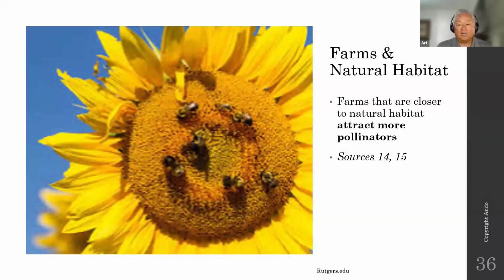So we have farms that are closer to natural habitats attract more pollinators because the natural habitat isn't plowed, there's undisturbed areas like we spoke about earlier. Undisturbed, uncovered soil produces many more opportunities for breeding habitat, so hollow tubes, earth, soil, so they can go down tunnels, soil and mud, so that they can create chambers for breeding. All of those attract more pollinators if there is a natural habitat that's close to the farm.